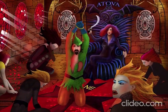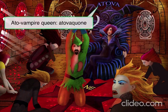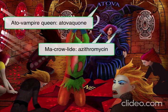To talk about treatment, let's go back to our queen. Her name is Queen Atova, the Ato vampire queen. Let's include her pet crows perched on her shoulders. Can you imagine what Queen Atova and the crows represent? The drugs used to treat babesiosis, atovaquone and azithromycin. Azithromycin, a frequently used drug, is a macrolide. So remember our recurring symbol of crows for macrolide.